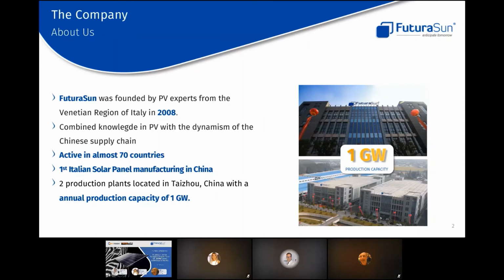Early on, when we started out as a PV panel supplier, we relied exclusively on our suppliers' capacity. However, we knew from the beginning that someday we would set up our own manufacturing plant. Well, you see, we all come from a manufacturing background, and at some point, that dream had to come true. So 3 years ago, we built from the ground up what was going to become the first and only Italian solar panel manufacturer in China, reaching a production capacity of 1 gigawatt.